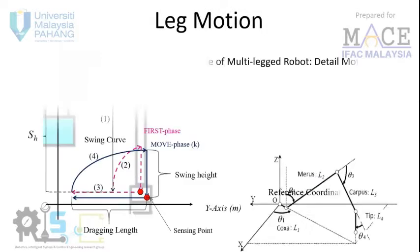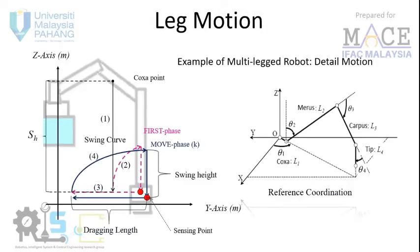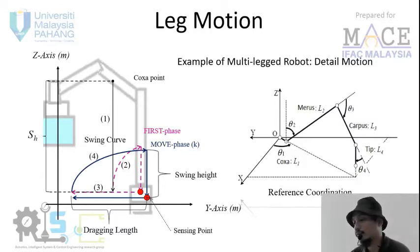It is different for multi-legged robots, starting from quadruped robots. Most of the leg motions are designed by phase. They have a swing phase, a grounding phase, and a dragging phase. This one is an example from hexapod robots. These motion signals need to refer to the coordination of the legs, because each leg has its own coordination, and these coordinations combine to become the overall robot coordination.